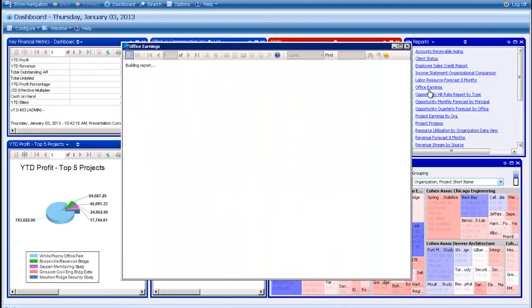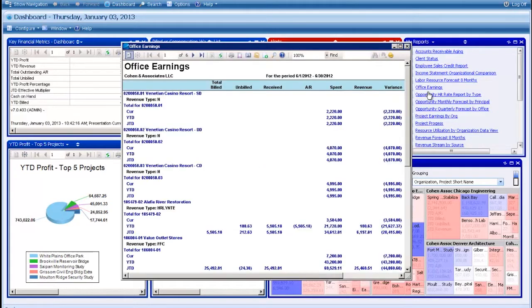So I could just click on this office earnings report. It'll go ahead and run that report for me, so that when I log in, all I need to do is click that link and get the reports that are relevant to my position, and really include the projects that are relevant for me and what I'm able to view within the system.